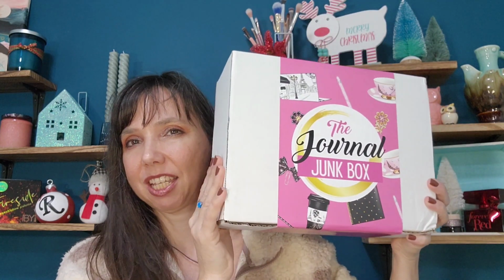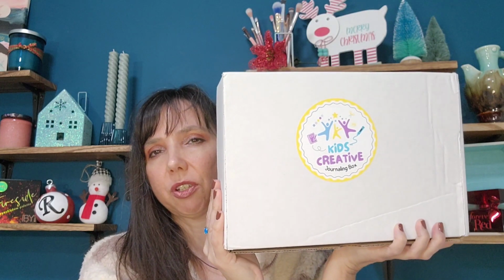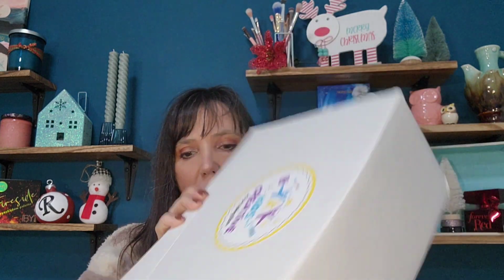I'm Rena, and in today's Boxes and Deals, I have our journal junk sack, our full-size journal junk box, if you want to go big. If you want to really go big, you can get both in a combo pack, and you'll get all different things, but they will kind of coincide together, so you can coordinate and use all the products. And we have the kids creative journaling for all the kids out there.